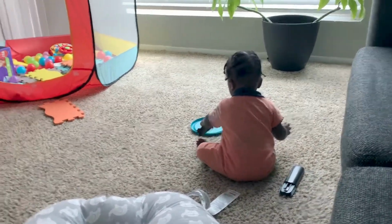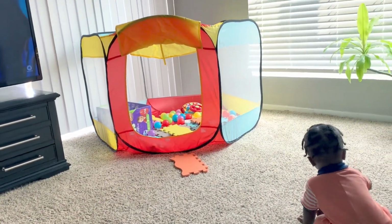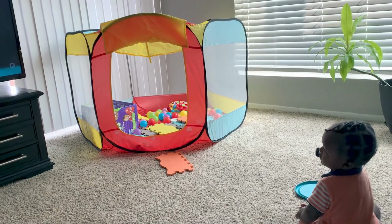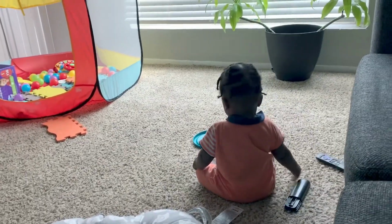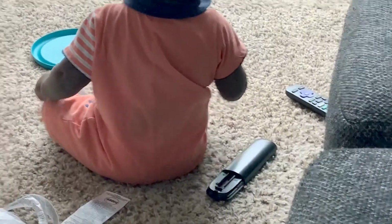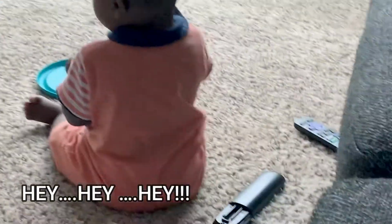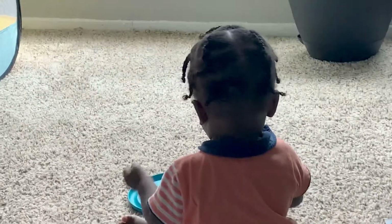He's content. I'm happy. He likes it though, guys. It takes up a lot of space, but that's okay. Everything's contained and that's what we like. And he's just gonna continue to play with his remote and his bowl top.